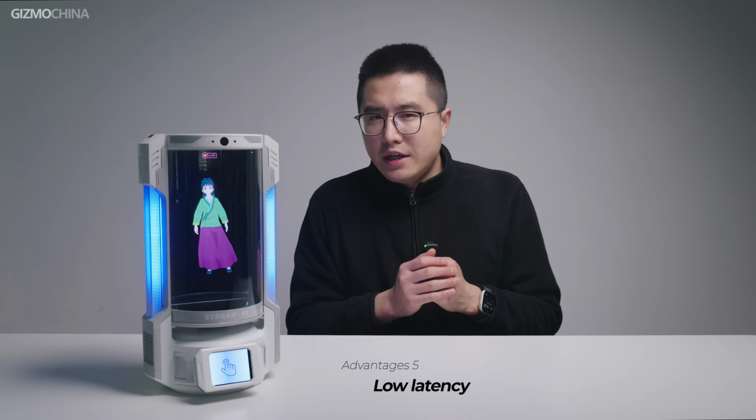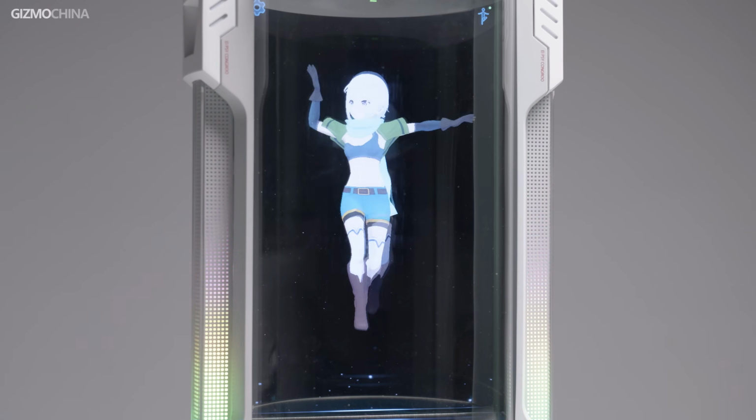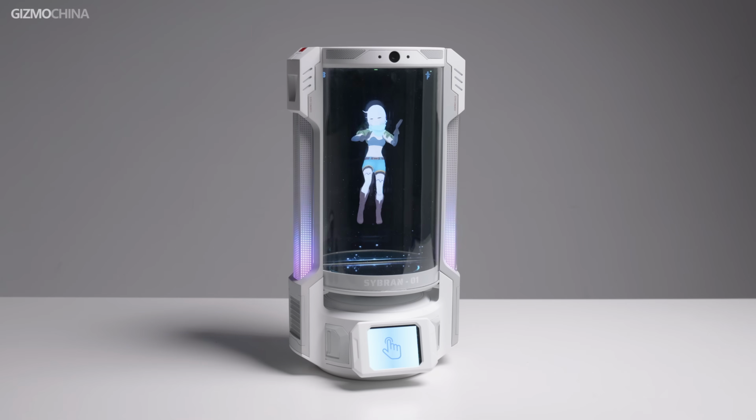Lastly, low latency. Try chatting with Siri, then you will find that Code 27's response is much faster. This is the result of SyBran's dedication to seamless dialogue. Code 27's characters can also dance to music. I'll include the dance demo at the end, so you can also check out the speaker quality.